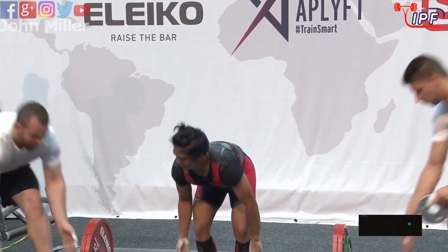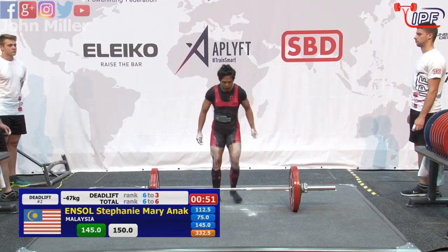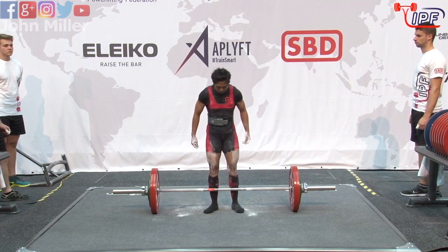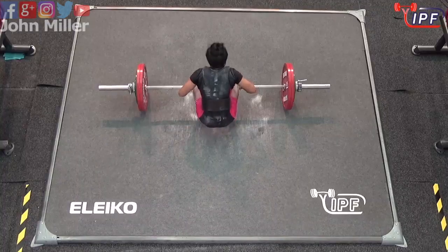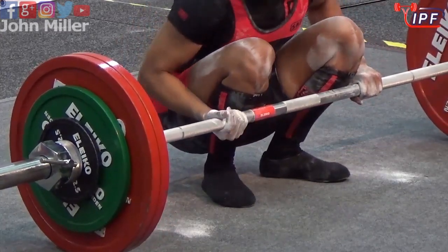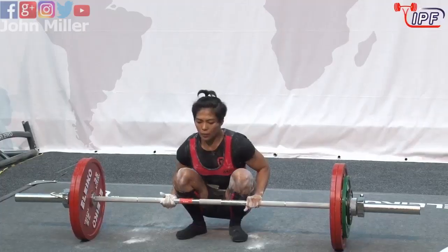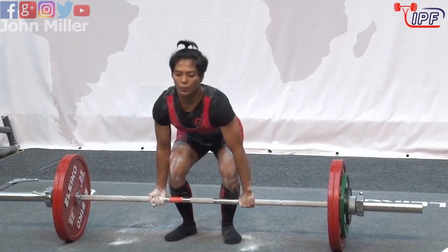It's quite a casual opening lift there. Didn't need to bring too much fire. Jump. But I'm just looking at that. Yeah, the injury. She just looks a little tender walking out. And it didn't seem to affect her on her first lift. Let's see how it affects her as the weight goes up a little bit.